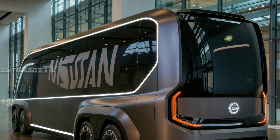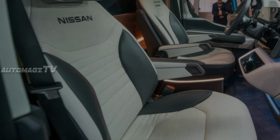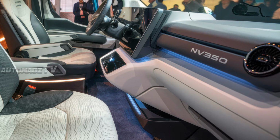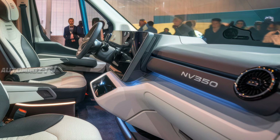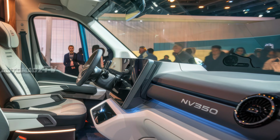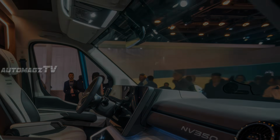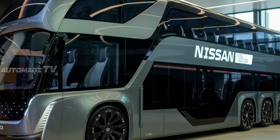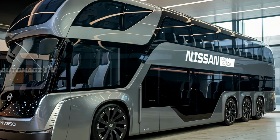Today, we're diving into one of the most futuristic and head-turning motorhomes of 2026, the Nissan NV350 Motorhome. Packed with revolutionary design, next-gen comfort, and an electric twist, this isn't just a vehicle, it's a rolling luxury apartment built for tomorrow's roads.